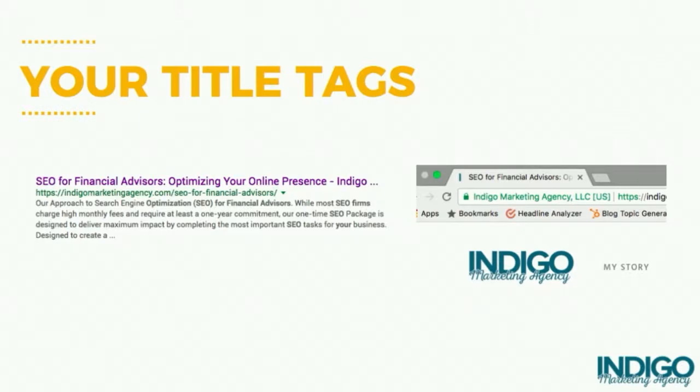And so these are important because on the left-hand side here, you can see that they actually show up in the search results. And so my page about search engine optimization for advisors shows up as SEO for financial advisors, optimizing your online presence. That is my title tag. It also shows up on the right here at the top of your web browser.